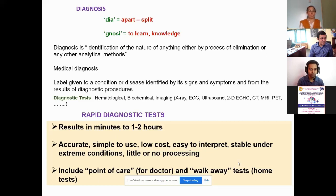It follows a particular algorithm, and many things are eliminated, and sophisticated methods and techniques, these are the analytical methods or analytical tools which are used in diagnosis. An integral part of diagnosis is medical diagnosis, because as pharmacy students you are very close to the medical personnel. So what is medical diagnosis? Medical diagnosis is the label given to a condition or a disease which is identified by its signs and symptoms and from the results of diagnostic procedures.